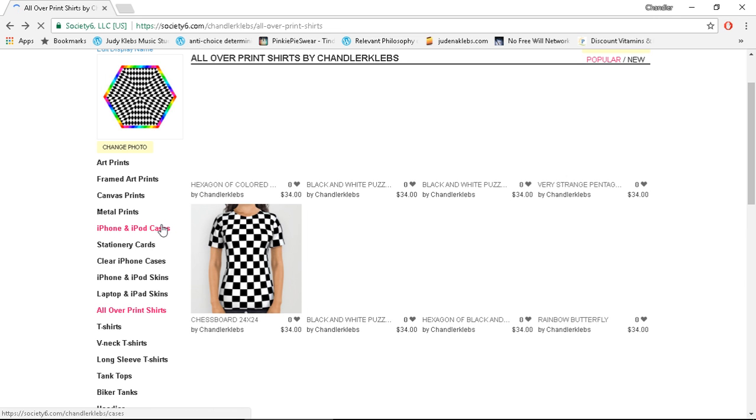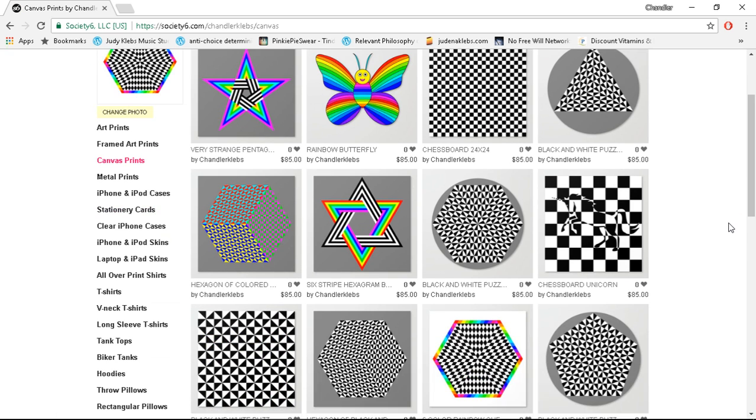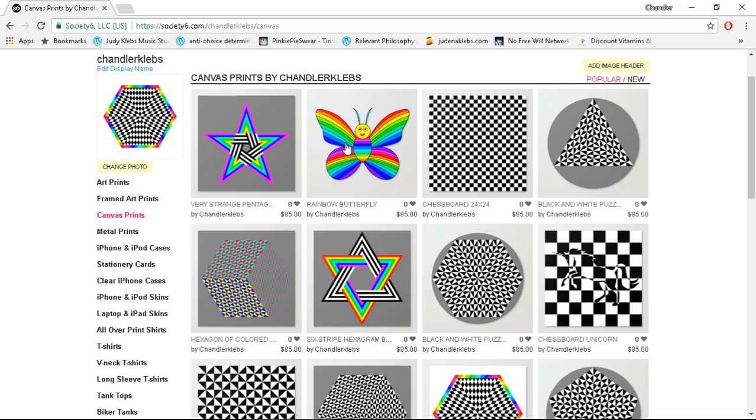Well, let's see here. Let's look at some canvas prints here. So these are some things I've done here. And really, basically, a lot of this is really old stuff. Some of it's new. Like this very strange pentagram, that's brand new.